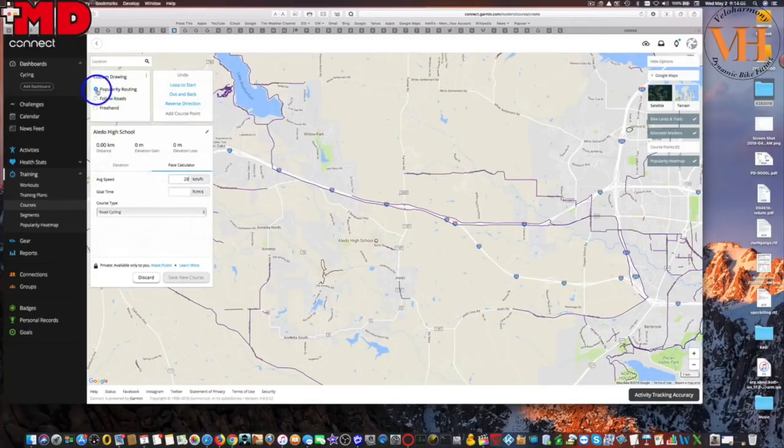I told it the choice by doing custom drawing. I have choices here. I can do freehand. I can just follow the generic white roads, or I can follow the popularity routing, the purple lines. So I'm telling the map to follow that.